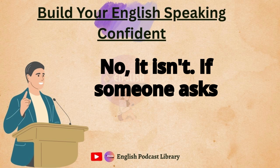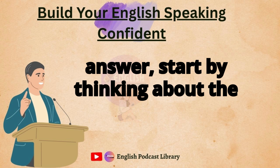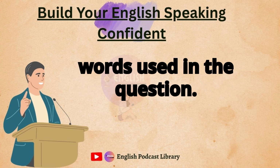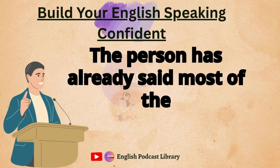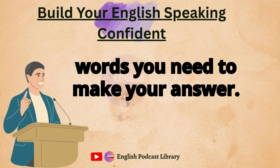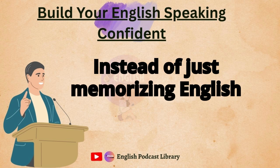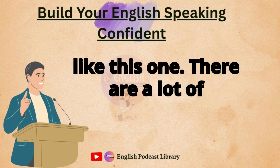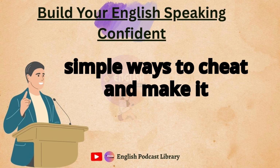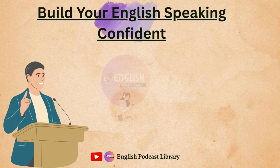If someone asks you a question and you're not sure how to answer, start by thinking about the words used in the question. The person has already said most of the words you need to make your answer. Instead of just memorizing English grammar, start to look for patterns like this one. There are a lot of simple ways to cheat and make it easier to remember the right words.